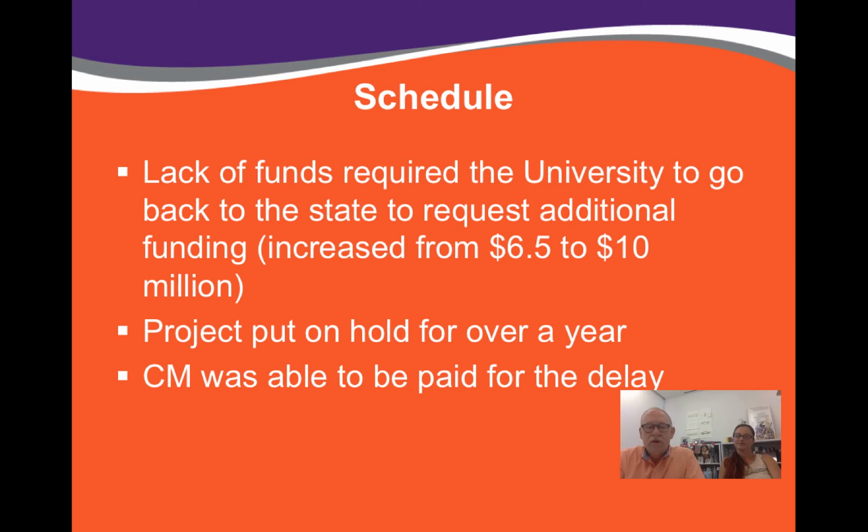Some of the background related to this project as far as funding goes is that initially when the project was designed and the CM was on board doing pre-construction services, it was felt that the project was going to be over budget for what the users were really interested in having in terms of a building. They did put it out for pricing, and the original budget was $6.5 million, and it was evident that the project was going to be over budget if we continued to keep the design as it was.